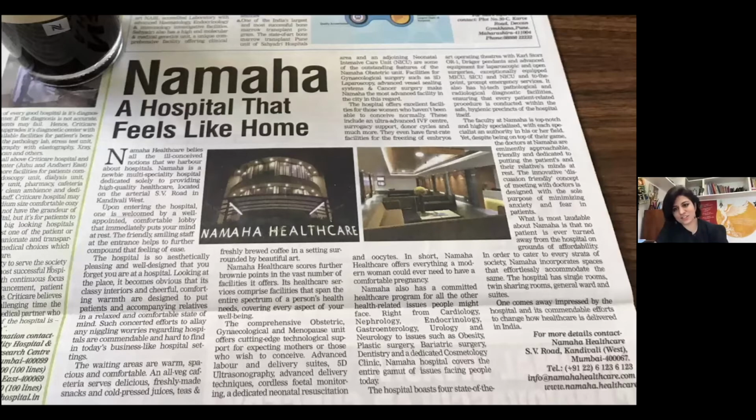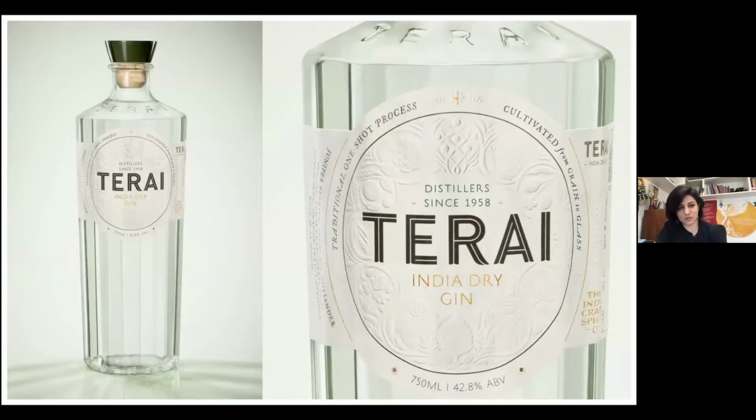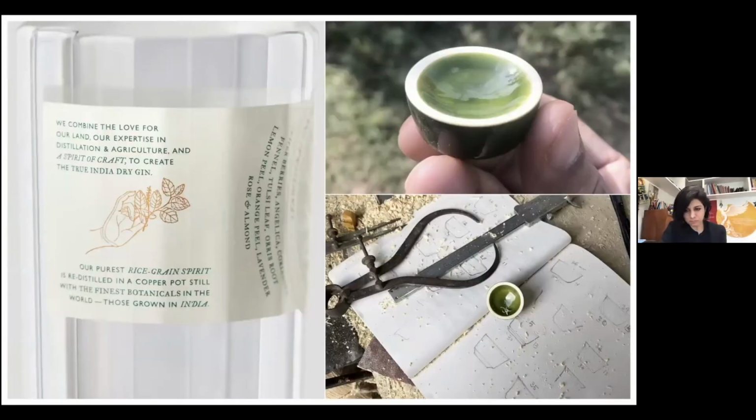You guys just recently saw Terai, that's just been launched. So this is only a bit of a preview of the process that we've been working on. This is a new gin that we're launching soon, and we've been working with Quick Brown Fox Design. Again, more stuff will come up on our Instagram. And this is another place where that sense of craftsmanship, thankfully, very grateful again to have clients that champion the same things that we do.